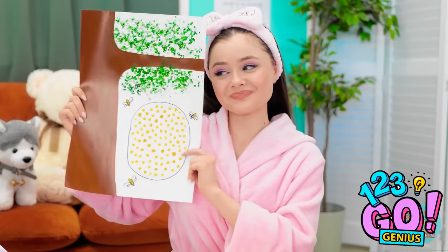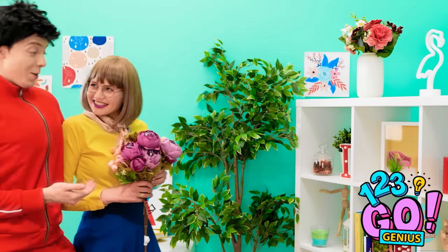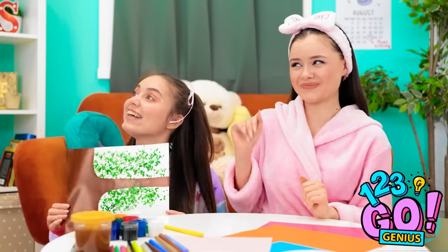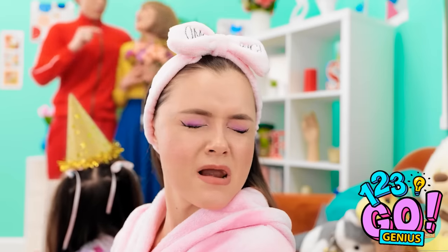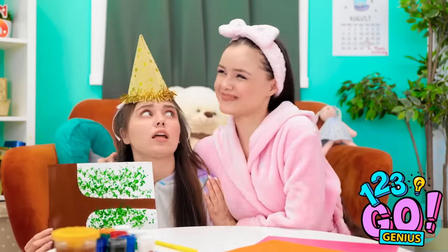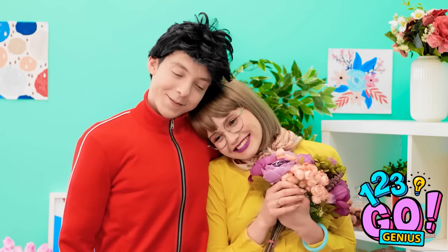How does it look? It's perfect! Finally! Mom's home! I've had a great time. These flowers are beautiful. Hi, Mom! Happy birthday! Wait, it's Mom's birthday? Don't panic! We painted a picture for you! Wait, we painted it? Oh, girls, it's wonderful! They're so talented.